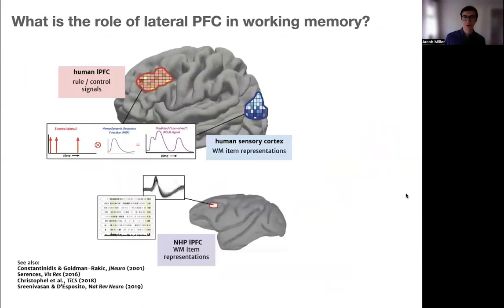In the working memory field, there seems to be a large discrepancy between the cortical substrates for successful working memory behavior across studies and species. For example, decades of non-human primate electrophysiology studies using single unit or population recordings show that spiking or LFP activity from lateral prefrontal cortex shows that these neural activity patterns represent individual items or memoranda being held in working memory.